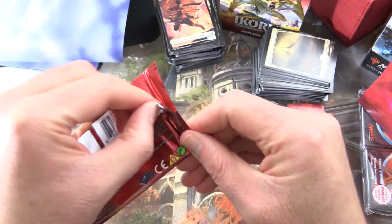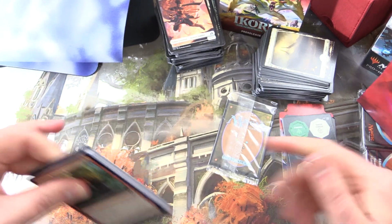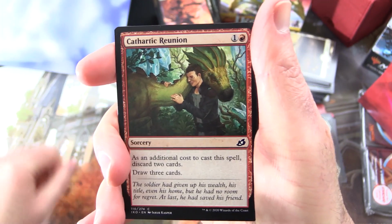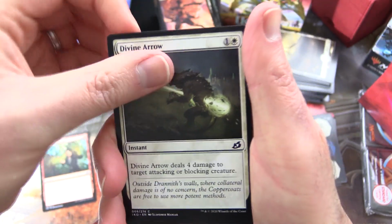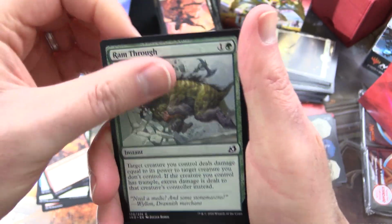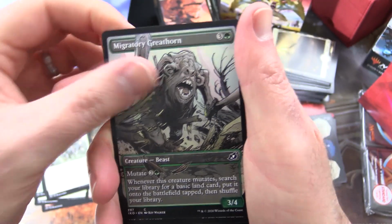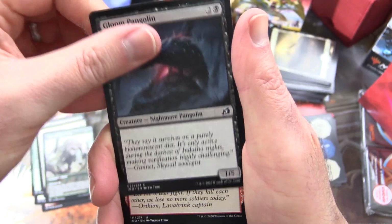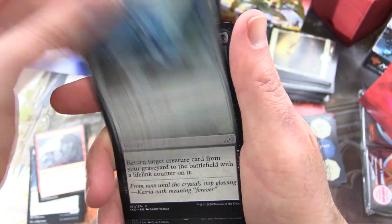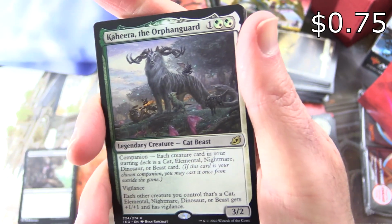And final pack here. Let's get into it. And don't forget, we've got the pre-release there as well. The promo card. We've got Cathartic Reunion, Divine Arrow, Glimmerbell. Pyroceratops, Ram Through, Blitzleech, Coordinated Charge, Migratory Great Horn, Comic Book Art, Gloom Pangolin, Clash of Titans for the Uncommons, Ketria Crystal, Unbreakable Bond, and Rare, Kahira the Orphan Guard.